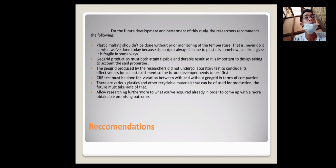So geogrid production must attain both flexible and durable results, so it is important to design taking into account the said properties. The geogrid produced by the researchers did not undergo laboratory tests to conclude its effectiveness for soil establishment, so the future developer needs to test first. CBR test must be done for variation between with and without geogrid in terms of compaction. There are various plastics and other recyclable materials that can be of use for production. Allow researching further on what you've acquired already to come up with a more obtainable, promising outcome.